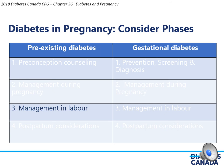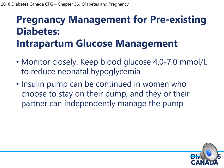Management in labor. During labor, monitor blood sugars closely and keep blood glucose levels between 4.0 and 7.0 millimoles per liter to reduce neonatal hypoglycemia. An insulin pump can be continued in women who choose to stay on their pump, and they or their partner can independently manage the pump.